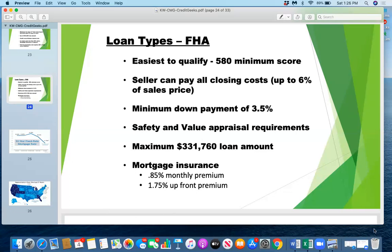The FHA also has a minimum down payment of 3.5%. And it has safety and value appraisal requirements. So the appraisers go in and appraise the home. They tell you what the value is, and they make sure that the home is safe and that the appliances and everything are working. And this one has a maximum loan amount of $331,000. So that still covers most of the properties in Houston. So it's a fantastic loan, especially if you're a first-time home buyer, because of the low down payment and the lower credit score requirements. So if you have any questions about this loan, give us a call. We'll be happy to set you up.